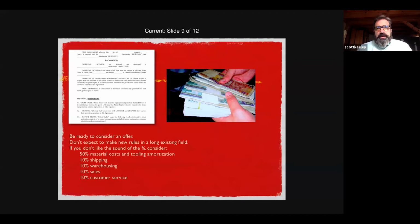And by the time you break it all down, many companies are working on between 12 and 20% profit margin. So if they're giving you 9% and they're earning 11% to do all the work, it's a pretty fair deal when you look at it that way.